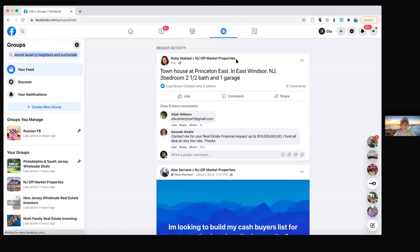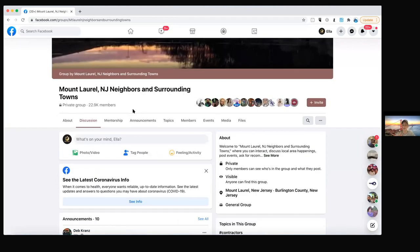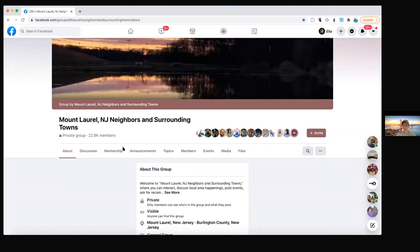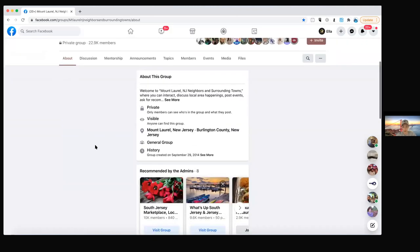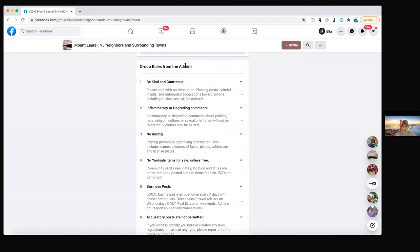Now I'm going to show you guys an example. This is a local group of ours. It has a good amount of people, 22K. This is how you check to see where you can post and when you can post. Once you get in the group, you go to About. Generally, whenever you request to be in a group, they'll give you some community guidelines. If you see there is no promotion, don't waste your time. Just either cancel the request or you can just join the group if you want. But basically, you go to About and scroll down, and now you have group rules from the admins.